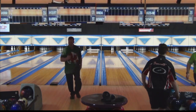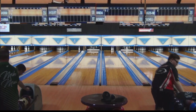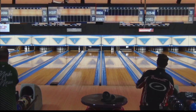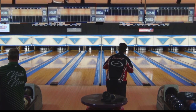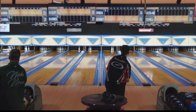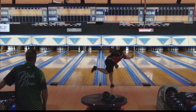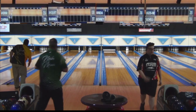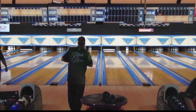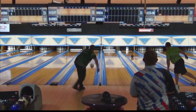Mike Moz gets the split out. In the meantime, the team of Carnahan and Mulaney spared, and Barnes spared. Sherman up, trying to make his 6-pin. Marble match. Both bowlers starting with an 8 count and a spare.